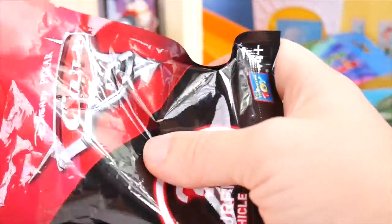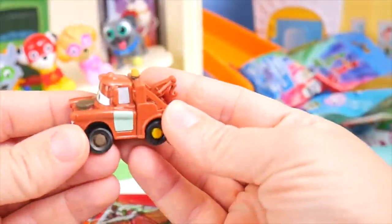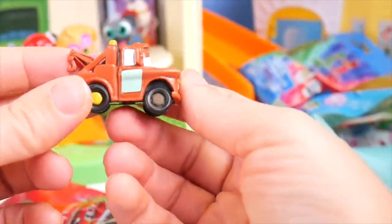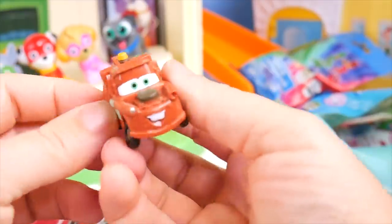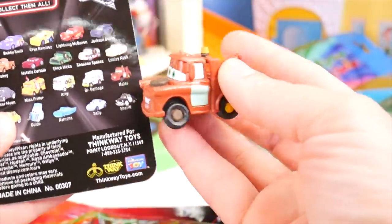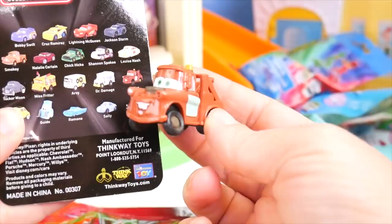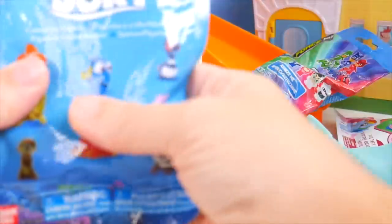Okay, I got some kind of card there. And no way, it's Mater. Awesome. I love Mater. He's so funny. And he's Lightning McQueen's best buddy. And here's the guide with all the ones you can collect. Beep, beep. Out of my way. Hey, buddy. Let's check out some of these other surprises, too.